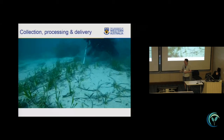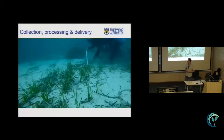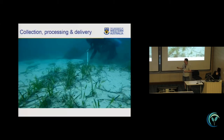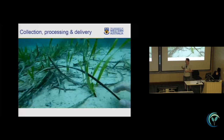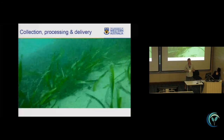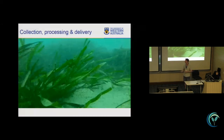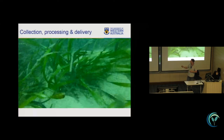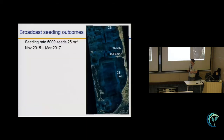So these are seedlings that have survived. This is about a 1-year-old seedling, and this is about 10% survival. So we were reseeding at a rate of about 200 seeds per square metre, or about 5,000 seeds per 25 square metres, and we got 10% survival. And these are 2.5-year-old seedlings that have actually increased in size and have basically started to produce new shoots.